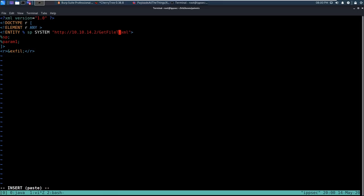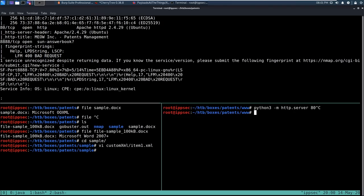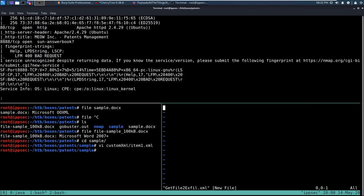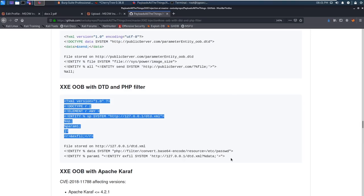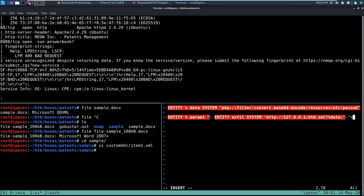Let's see. Get file to xfil.xml. And let's see, SP param 1. That looks fine. Param 1 is going to be defined in get file to xfil.xml. So we can copy this and go to our www directory, create the file get file to xfil.xml, and copy this one. Paste it in.